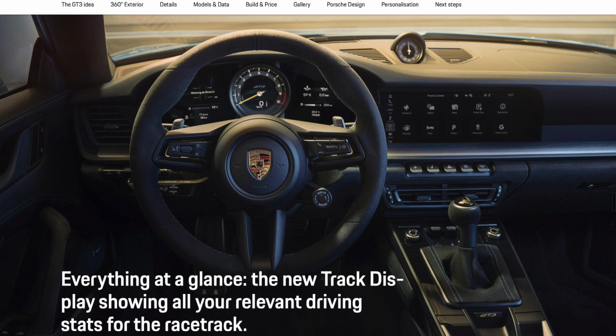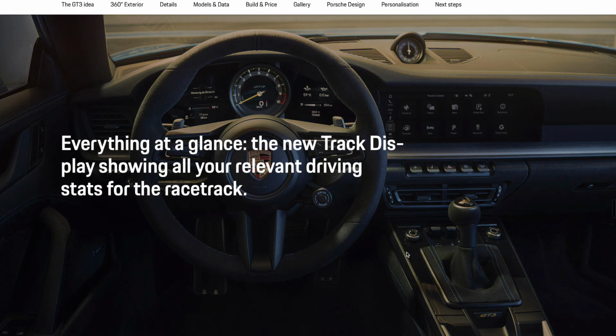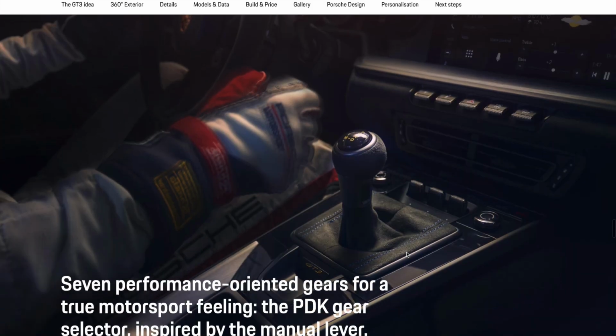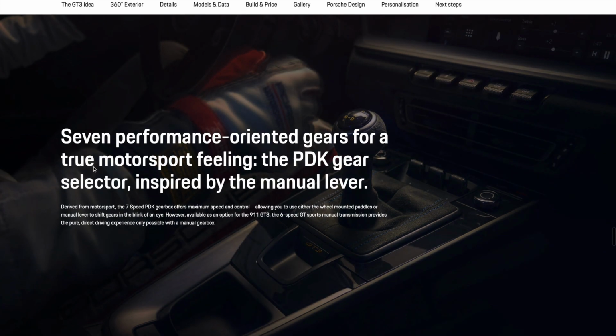Yes, look at the interior. Everything at a glance. The new track display, showing all of your relevant driving stats for the racetrack. It's crazy, isn't it? Yes, and you can get the 7 performance-orientated gears for true motorsport feeling. The PDK gear selector inspired by the manual lever. It's so cool, look at that.